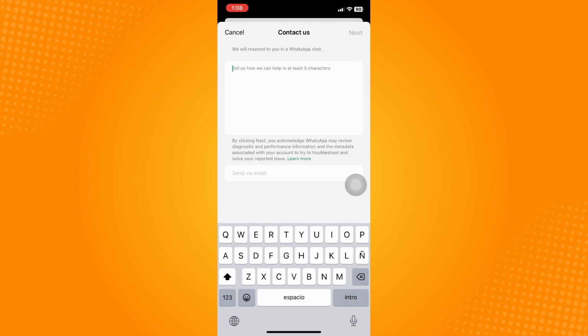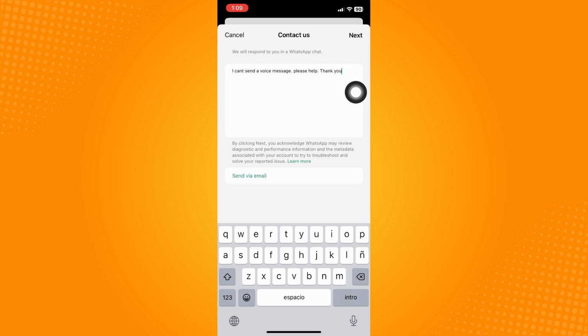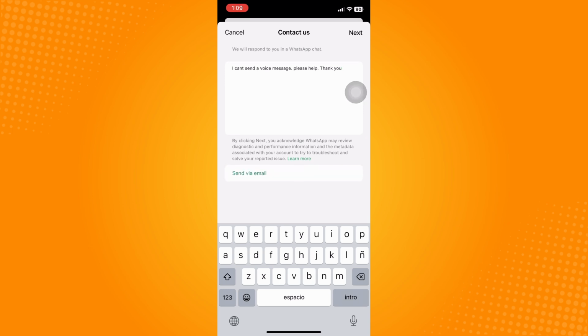So basically, you can go here, voice message. So as you can see here, it will look like this. I can't send a voice message. Please help. Thank you. And then tap on send via email. So by clicking on next here on the upper right, you acknowledge WhatsApp may review diagnostic performance information.